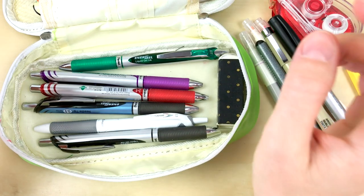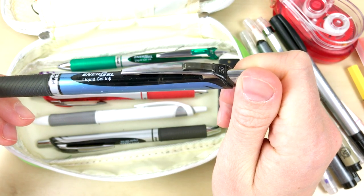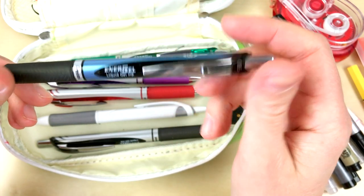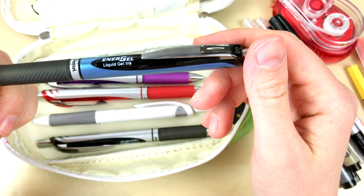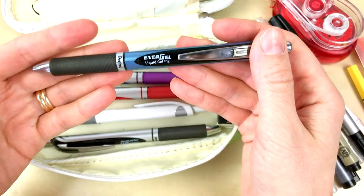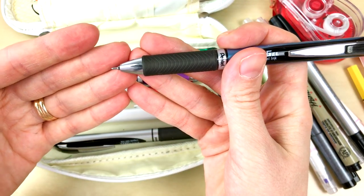Then my most used pen ever. This is the Energel Pentel Liquid Gel Pen 05 in size. I've used this so much, so it's begun to break a bit. I think I refilled this with ink three times already, and I think next time I will get a new pen. But it's perfect. I just love to write with it.